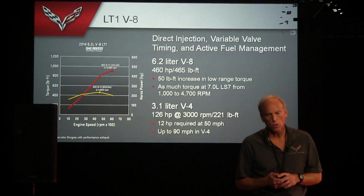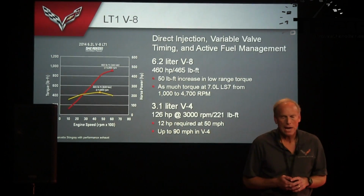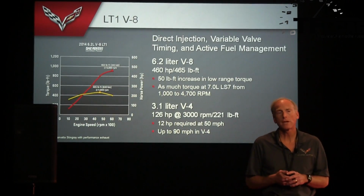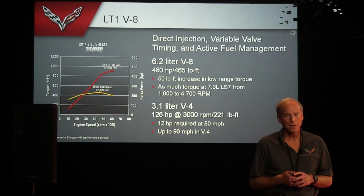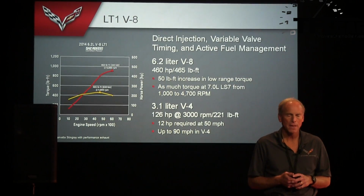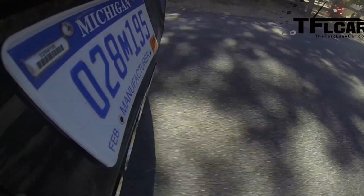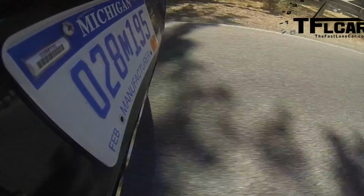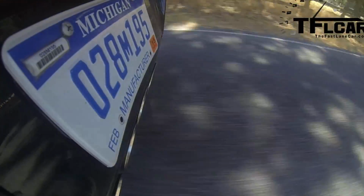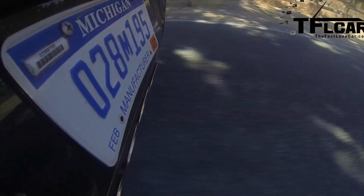So 460 horsepower, that's with the performance exhaust, 455 without, and about a 50 foot-pound increase in torque in the low end versus the previous standard engine. In fact, it's as much torque all the way up to about 4,700 RPM as the 7-liter out of the Z06 that we've been selling. So you'll feel it. Lots of low end torque. The car feels really light, really responsive because of all that torque.